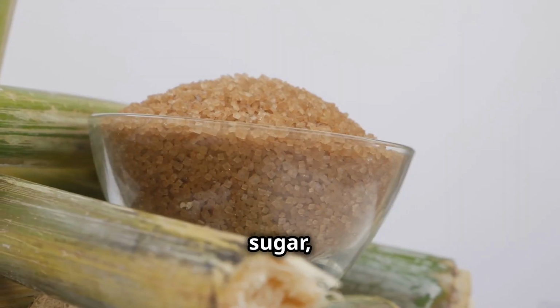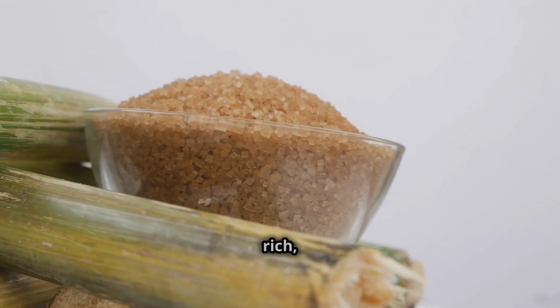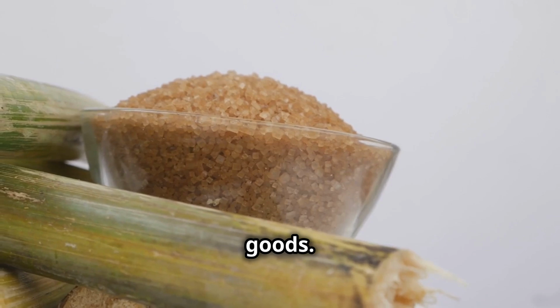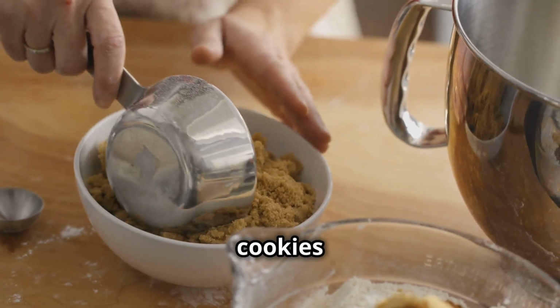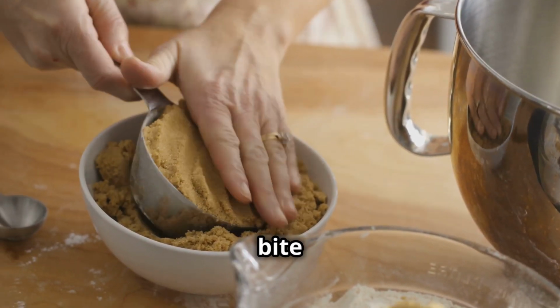Then there's brown sugar, which has a lovely caramel flavor. This sugar is moist and adds a rich, deep flavor to your baked goods. Brown sugar is perfect for cookies and gingerbread. It helps to keep them soft and chewy, making every bite delightful.